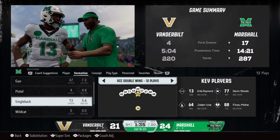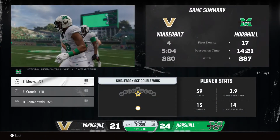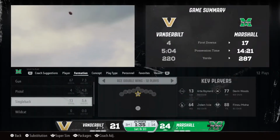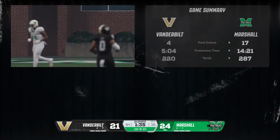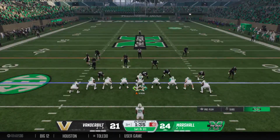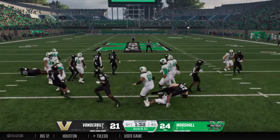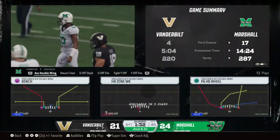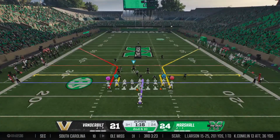Marshall takes over the ball, the Thundering Herd offense coming out. The lead has been sliced to a field goal, and now they'll try to answer. The drive starts from their own 25-yard line. One back in the backfield, and they'll give it to him. And he's stuffed by that big defensive tackle up front. They got nothing on the last play.